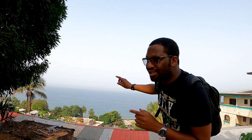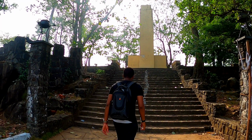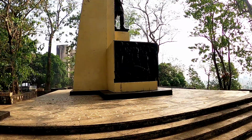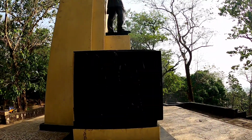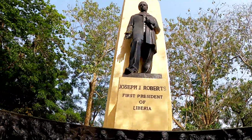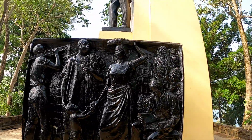If you look close enough, you can see a boat somewhere over there. Probably fishermen or something. Like I mentioned earlier, this area called Ducor Hill is the highest point of the city, and it's overlooking the Atlantic Ocean. It's a very nice place. It's quite serene, and I was a little bit surprised because I didn't really see a lot of people there. And this happens to be the first president of Liberia, Joseph Roberts, and the Liberian airport is named after him as well.